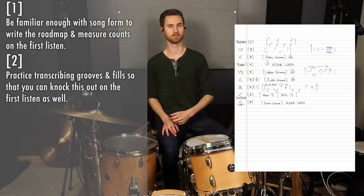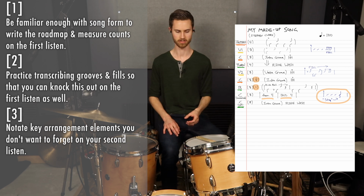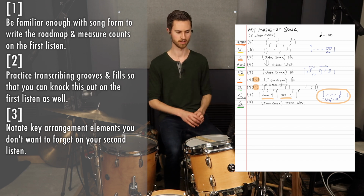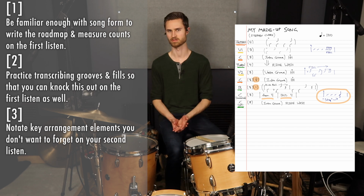And then you can use your second listen to notate any of those key elements you don't want to forget, like, okay, we've got this breakdown here, we've got this weird rhythm hit here. You can double check that you wrote in the fills and the grooves right. So those are good things to do on the second listen.